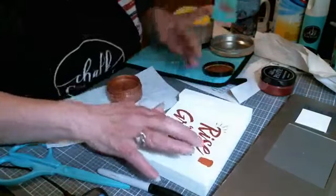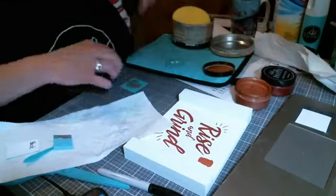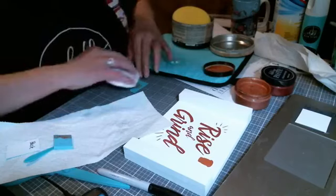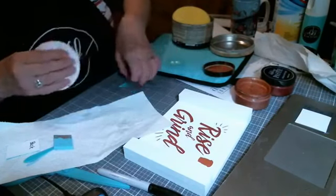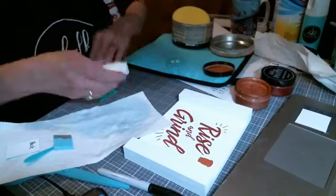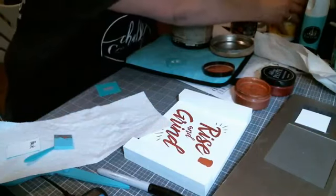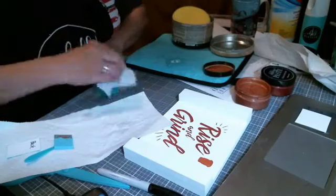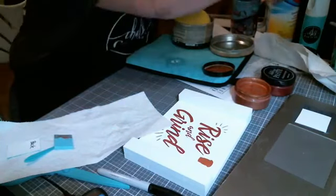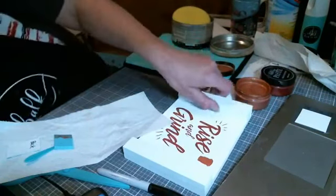Okay. There. Quick clean that off. And I'm going to use that color again, so I'm not going to put that squeegee up. And I'm using the same white. These are like gold. Okay. And let me dry that.